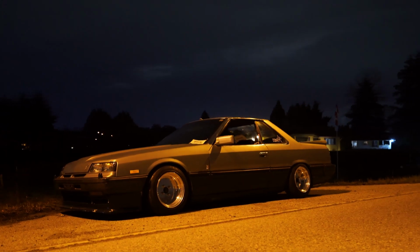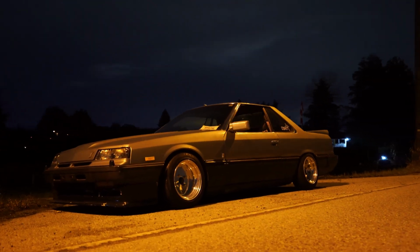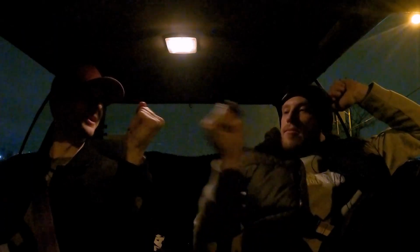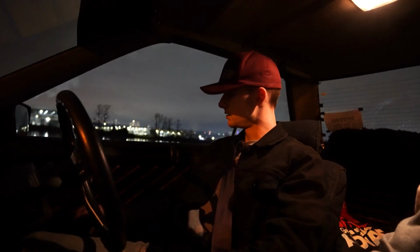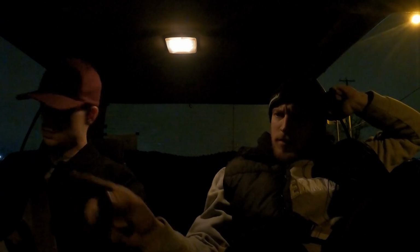Fires right up. This is going to be fun. Thanks, bro. No worries. Thank you. Electric windows, yes? Yeah, I think they only work on here right now. I haven't opened up the doors yet. Wait, so there's two window control switches? Yeah.